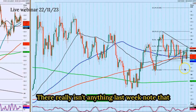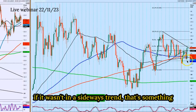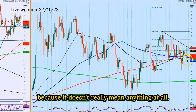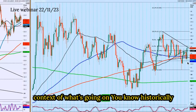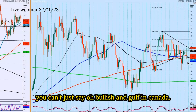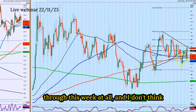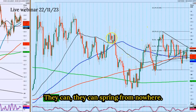There really isn't anything. Last week, note that we had this very big bullish engulfing candle. If it wasn't in a sideways trend, that's something I would have got excited about, but you just can't, because it doesn't really mean anything at all. This is the thing with these patterns. You've got to take them in the context of what's going on historically. You can't just say, oh, bullish engulfing candle, we're definitely going up, that's a buy signal. We've had no follow through this week at all, and I don't think it means anything, quite frankly. So, yeah, they can spring from nowhere.